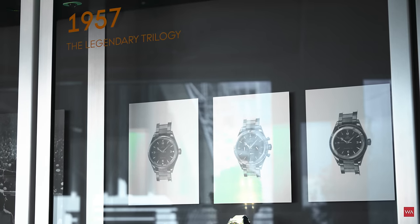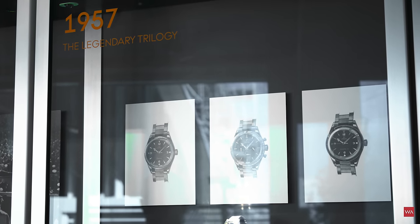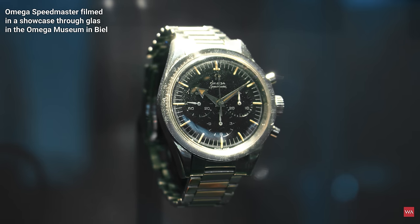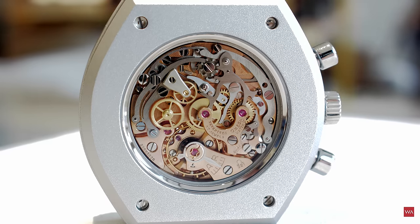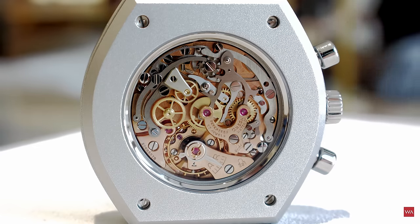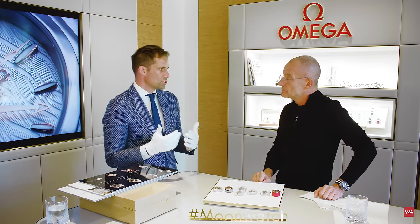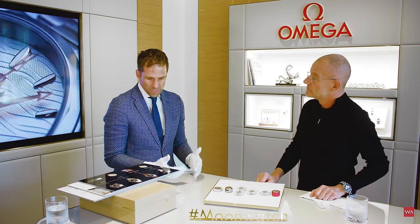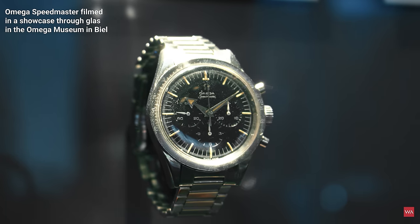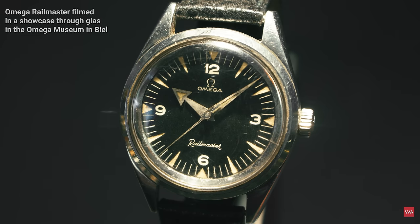And then when Omega decided to bring those three sport watches, including a chronograph, it decided to use the 321 again in that chronograph. The idea of the trilogy was to develop not only sport watches, but watches for professional use. The Speedmaster was designed for racing car drivers, the Railmaster more for scientists close to strong magnetic fields, and the Seamaster for divers.